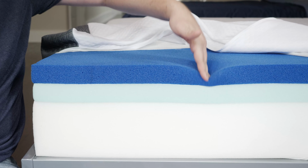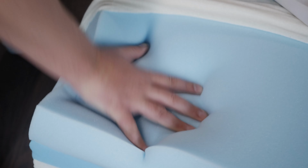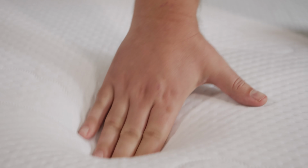So what does all that mean? Well, pretty similar constructions between these two mattresses, but the main difference is going to be in the transition layer. So with the Puffy mattress, more of a responsive kind of bouncy layer, over in the Nectar, more of a slow moving memory foam layer. So it's gonna affect the overall feel of both mattresses.